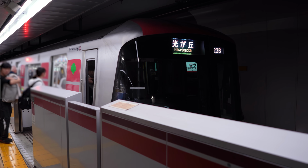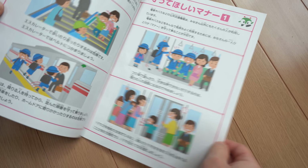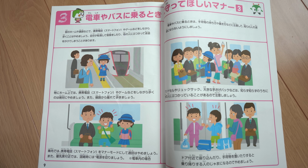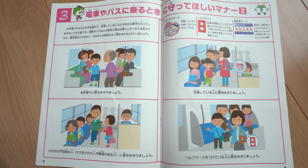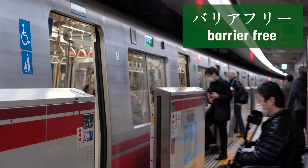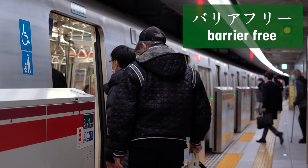When riding on Japanese trains, as with living in Japanese society, you're always expected to think about how your actions affect others. This is taught at an early age, as witnessed by these booklets elementary school kids receive. For example, talking on a phone is considered rude because it would make the train noisy, not allowing people to relax. On the other hand, they're taught how they can help out passengers with different needs. Along with accommodating small children, the system is also designed to be barrier-free, allowing people in wheelchairs to easily get in and out of trains.